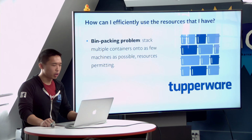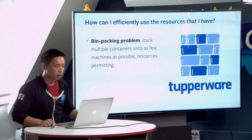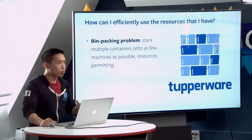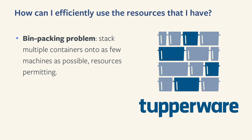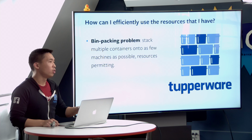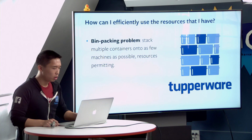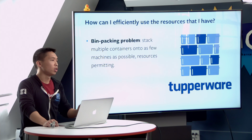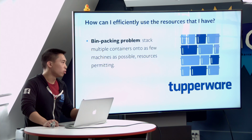And so the first problem is how can we effectively use the resources we have? It becomes a bin packing problem. And the Tupperware logo is actually a good illustration of this. Let's say this square represents one machine. Each container represents a different service or work we want to run. And we want to stack as many containers that will fit as possible onto a single machine to most effectively utilize that machine's resources. So it's kind of like playing Tetris with machines. And so our approach to solving this is to stack multiple containers onto as few machines as possible, resources permitting.